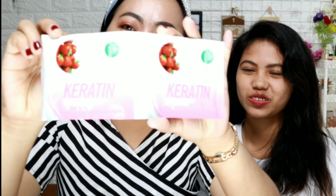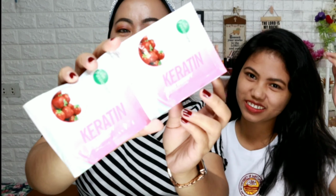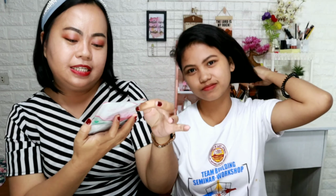So, we're going to try this product. From Skin Passionate. Tama ba pag-pronounce ko? So, this one is a keratin hair therapy and straightening. Tapos, we're going to try it here.